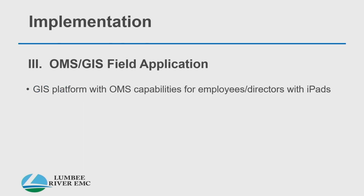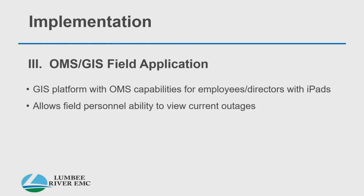Lastly, our linemen and field representatives have iPads. For a few years now, they've had the ability to look at our GIS information out in the field. Well, we added the capability to see live outages.